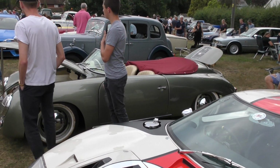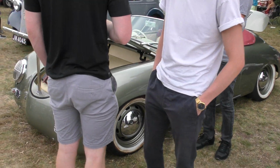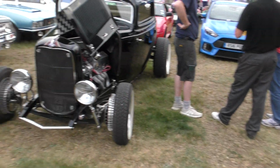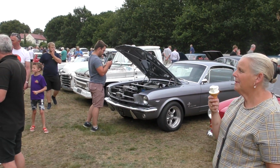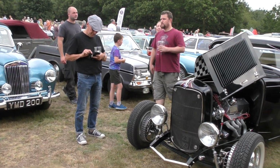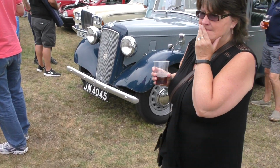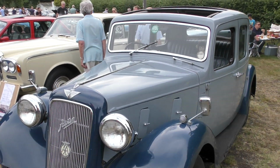And we've got another Porsche replica. Just have a quick swing round and look at the road we've just been along. I'll carry along here. Austin of some description.